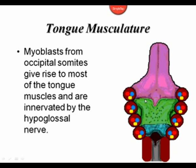When we look at the muscle of the tongue, we note that the muscle cells migrate to the tongue from the occipital somites. And those muscle cells, or myoblasts, are innervated by nerves that will go on to form the hypoglossal nerve.